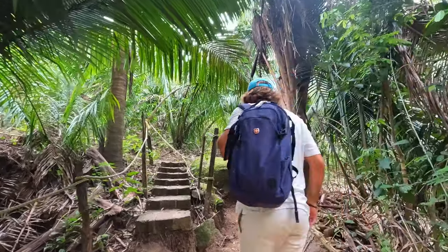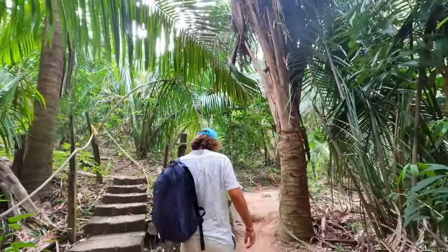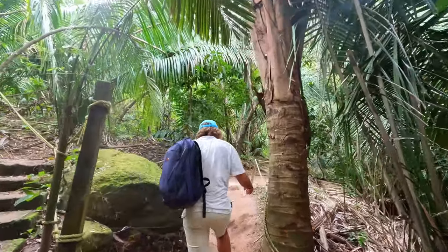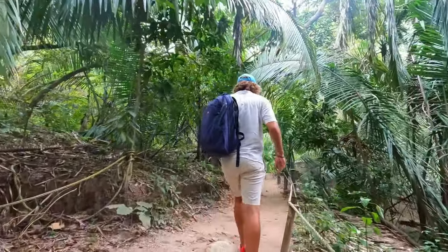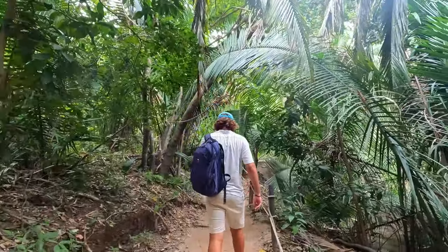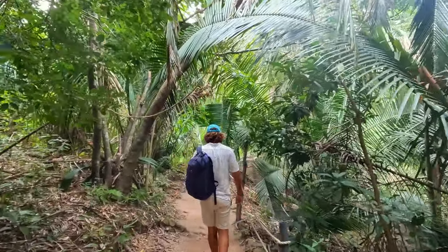Right now, we are walking in the free trails that you get here. You don't need to pay for those trails. Besides that, everything here in this Eden tour costs money. So you choose what you prefer to do.